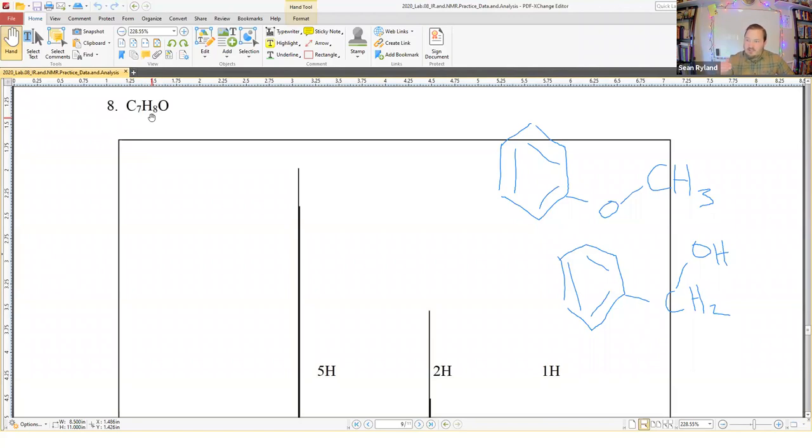Don't just sit and look at one spectrum, trying to interpret it all on your own without going back and looking at your other pieces of data as well. Because the other pieces of data allow you to play that process of elimination game a lot faster.